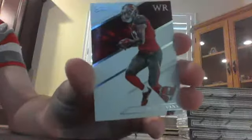All right. Let's get the Prism draft boxes a little bit out of the way for now. We will revisit those very soon. All right, so here we go. Box one of Prime Sigs. Starting off, we have a base for Mike Evans of the Tampa Bay Buccaneers. And of course, everything goes out for this, including base.